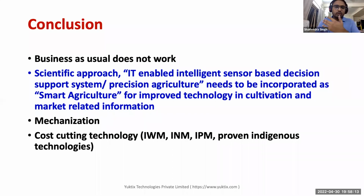Right now you need to consider scientific data for the way you do irrigation. Mechanization is required, and cost-cutting technology, integrated weed management, integrated nutrient management, integrated pest management, and providing proven indigenous technology. As sir mentioned, we can have some plants as intercropping that can help avoid the spread of viruses or pathogens from other fields to your field. Something can act as a natural green manure, and something can help you increase nitrogen fixation in the soil.